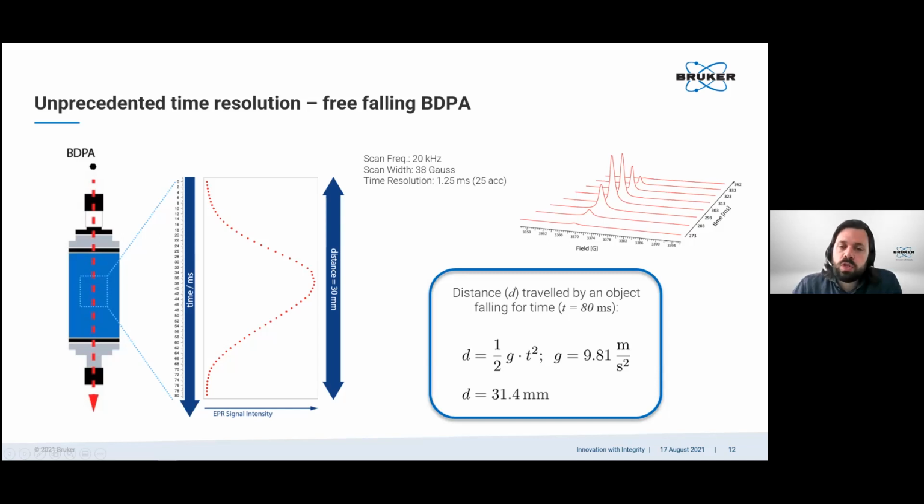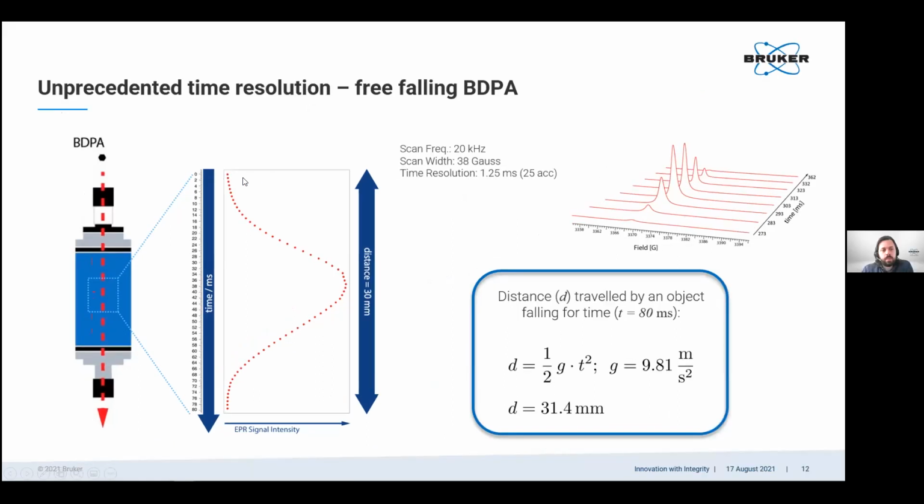And the resolution of this experiment is solely determined by the number of accumulations you take on each slice. So in this case, we used 25 accumulations, which means we had a time resolution of 1.25 milliseconds. If you now look at the integrated signal amplitude as a function of time, we get this graph here, and you can see that it takes approximately 80 milliseconds until the BDPA crystal has fallen completely through the resonator.